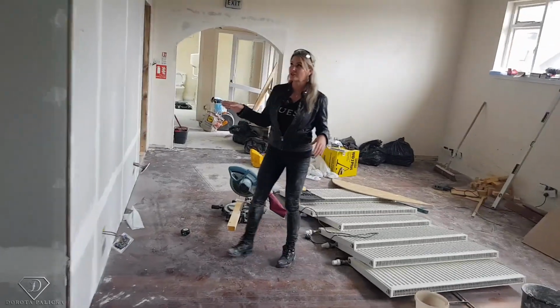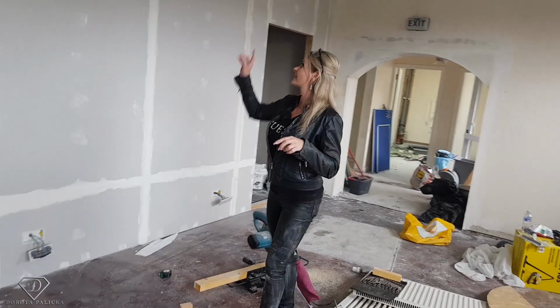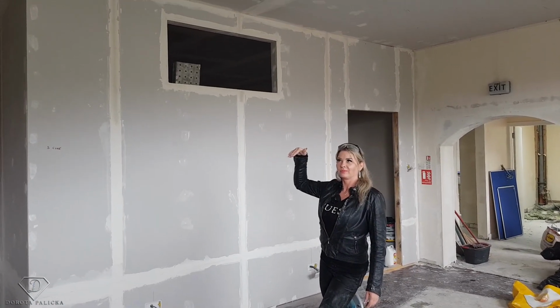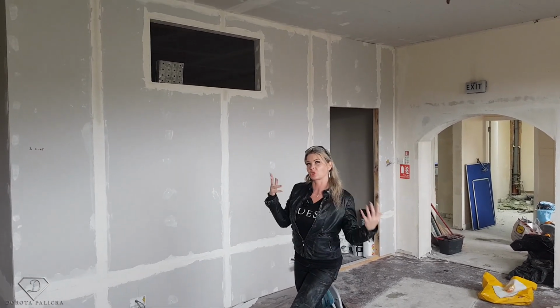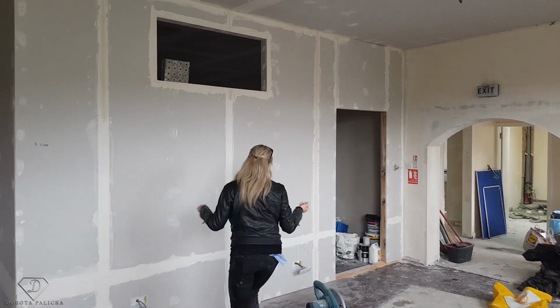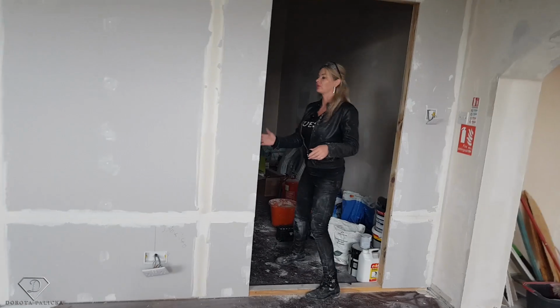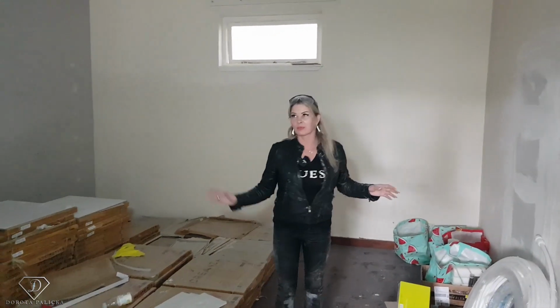The biggest room is ready, and I've got another fantastic idea, guys. Look at this window there. We made a window in the room just to lighten it up, but as I said, it will be used as a studio and as a training room as well. It looks really, really massive. At the moment we store the tiles in here, but it will be fantastic.